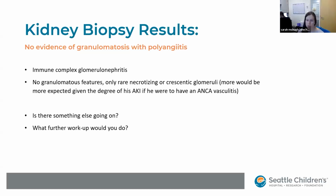All right, so yeah, as Robin said, the kidney biopsy showed more concerns for an immune complex glomerulonephritis, and given the degree of his rising creatinine and kidney involvement, we felt that it was less likely to be an ANCA vasculitis and that we would have seen more necrotic or crescentic glomeruli than what we did see. And so we're thinking, what else could be going on and what further workup did we need to pursue? I see a question in the chat.